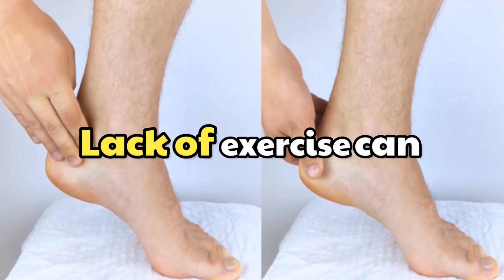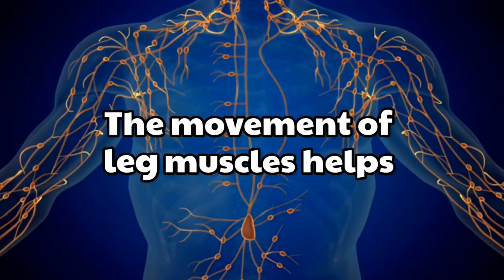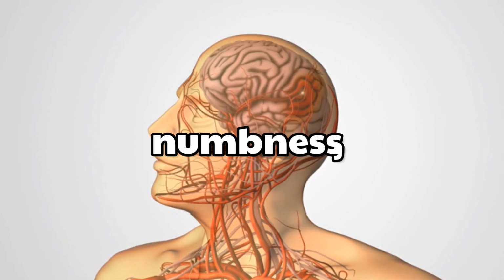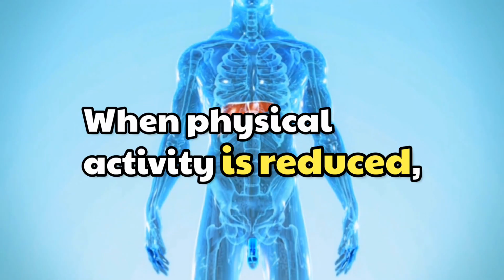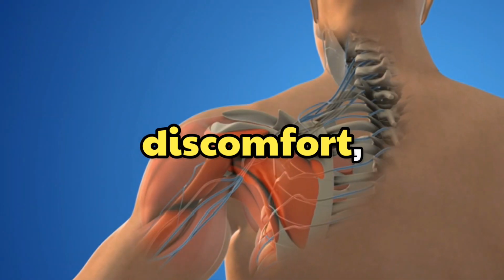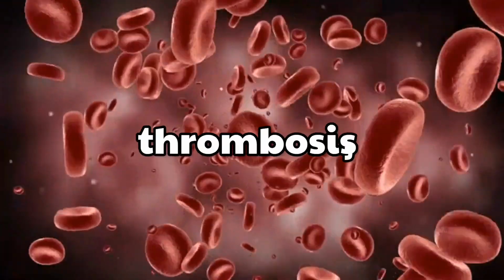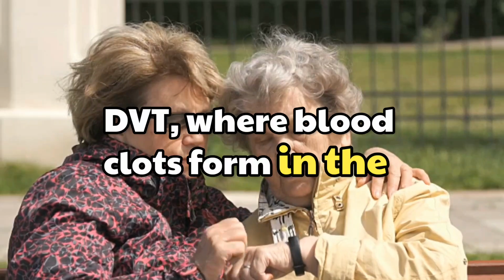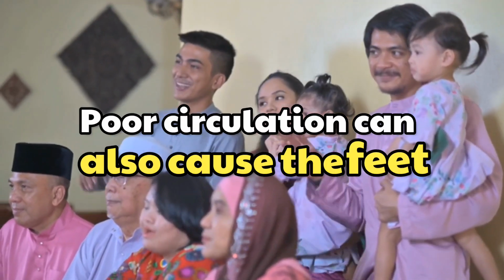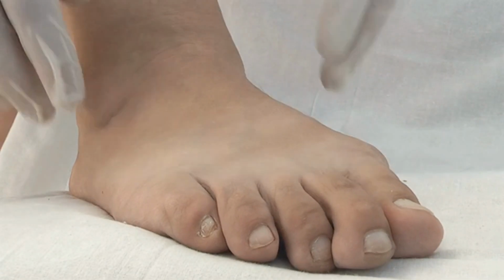Lack of exercise can also contribute to poor circulation in the legs and feet. The movement of leg muscles helps pump blood back to the heart, preventing issues like swelling, numbness, and varicose veins. When physical activity is reduced, blood circulation slows down, leading to discomfort, increased swelling, and a higher risk of developing conditions like deep vein thrombosis, DVT, where blood clots form in the veins. Poor circulation can also cause the feet to feel cold, tingly, or heavy, making it harder to move comfortably.